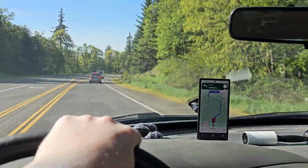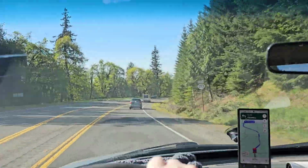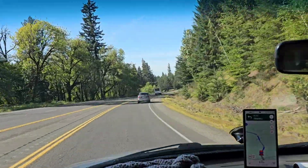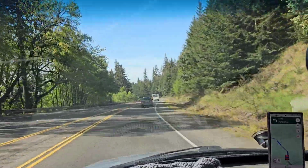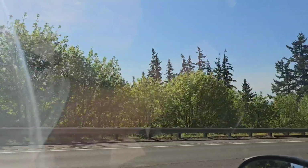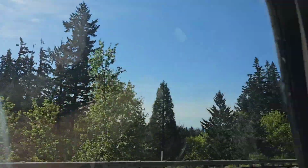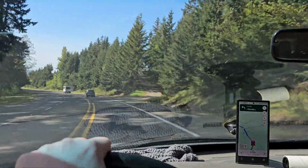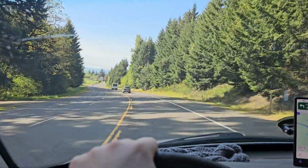We are on our way to pick up a vintage hutch way out in the sticks of Oregon. It's a really nice day. There's almost no clouds in the sky. But we're about to turn on South Graves Road, so hopefully it's not our grave.